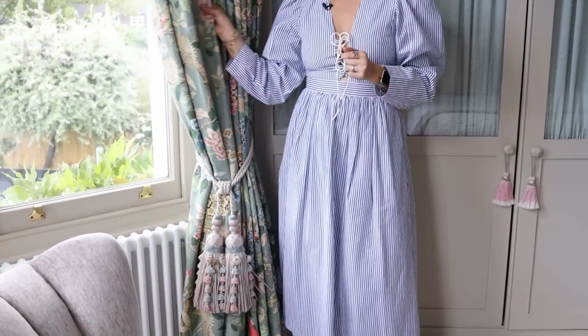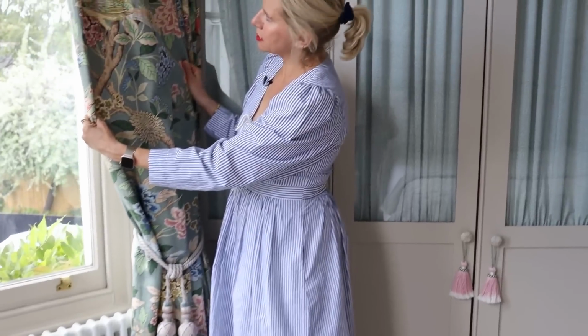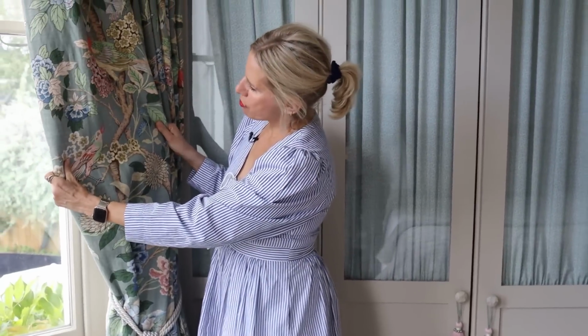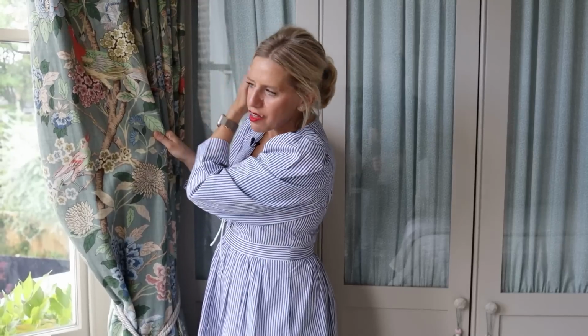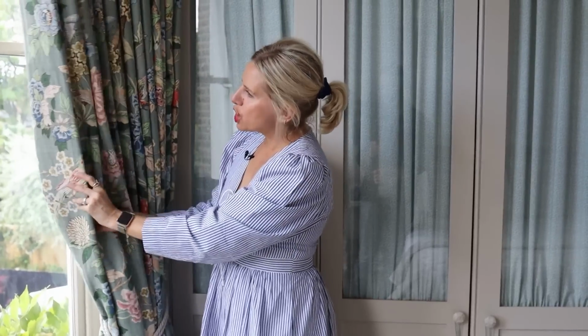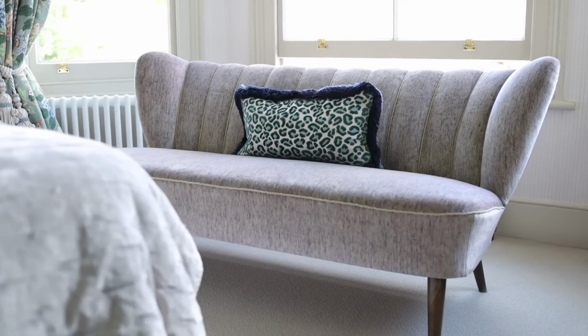But yeah, this is just such a typical traditional print, and it's an unusual colourway. I just love the soft pinks and greens and the birds. And then I knew I wanted wallpaper in here, but I knew it also needed to be calming for a bedroom. So we have this really subtle pinstripe wallpaper from Colefax and Fowler that sits really nicely against the curtains. This is a really nice place to sit and contemplate life, looking over the garden.